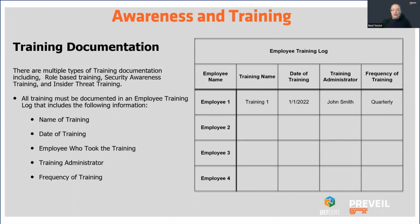So this is just a very rudimentary example of a training log. This can be done a multitude of different ways in a Google Doc or on a SharePoint list or in an Excel file, or however makes the most sense for your business. But the information you want to definitely include is the name of the training, when it was given, the employees that took the training, obviously, who administered it, and the frequency of it. Is it quarterly? Is it annually? Is this something that happens when people are hired? Is it something that happens when people leave? There's also having to debrief people when they go as well. That can be considered training as well.